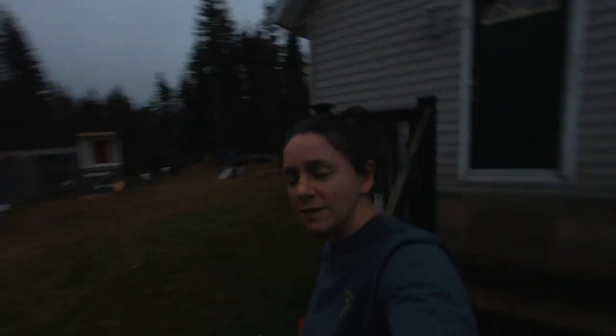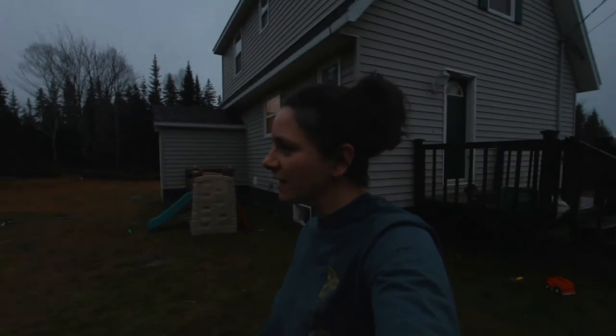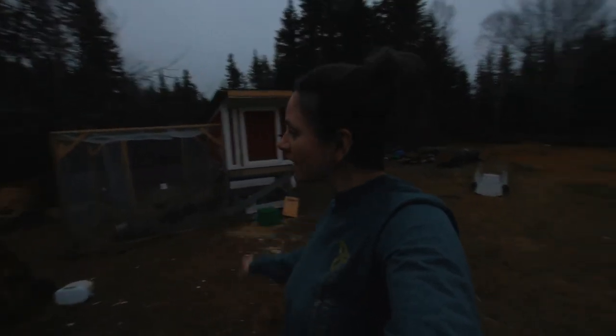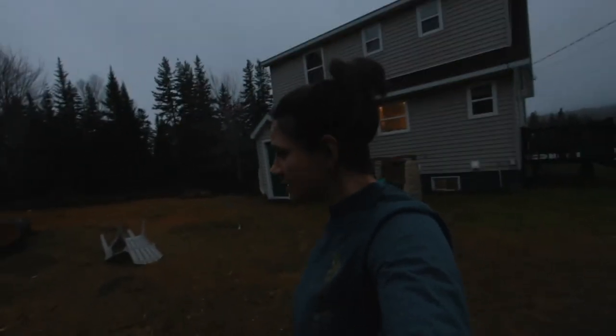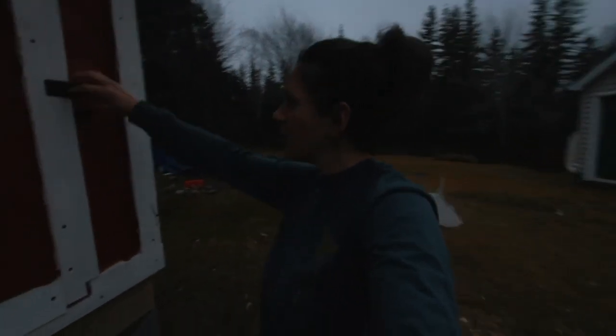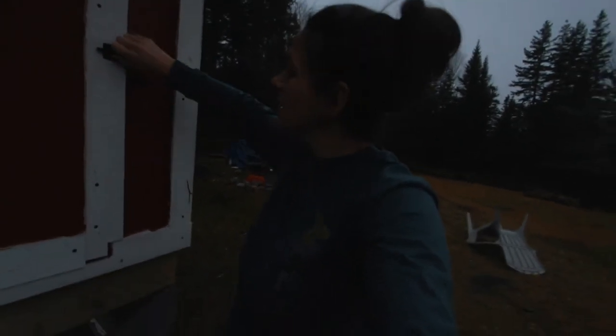Not sure if I'm going to be in focus, but it is just before 4 o'clock. I'm coming out to check and see if the girls are in the coop. Some of them are going into the coop, and there's a couple stragglers still outside. So I'll give them a few more minutes, but I'm going to check and grab any eggs that we have today. And I'm sure there's a few up in the roosts.